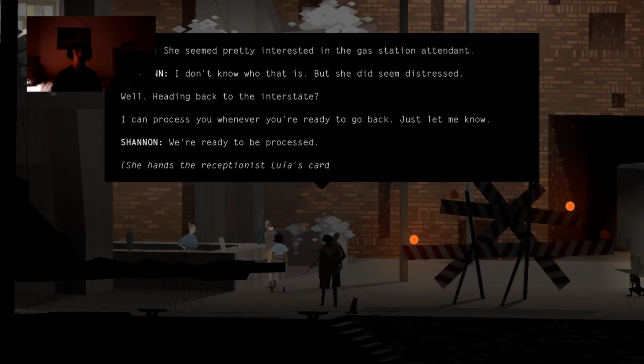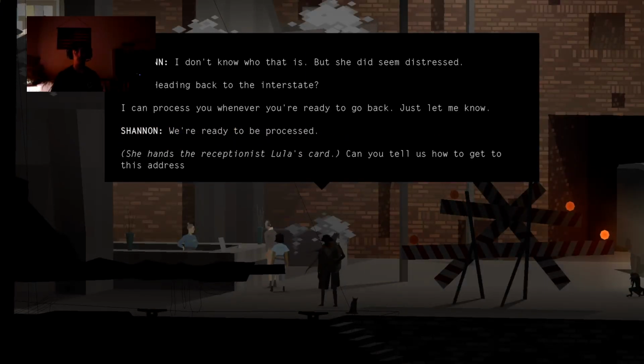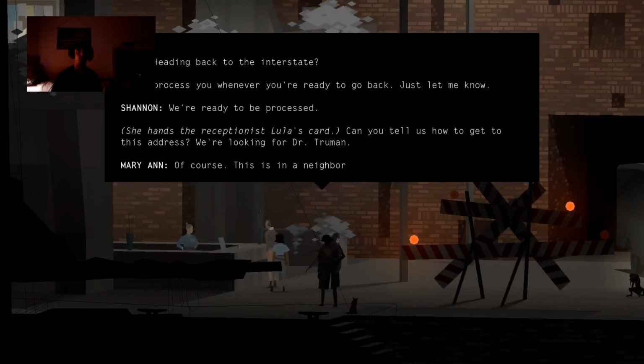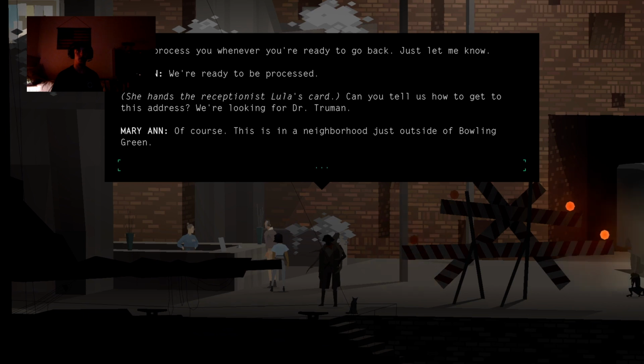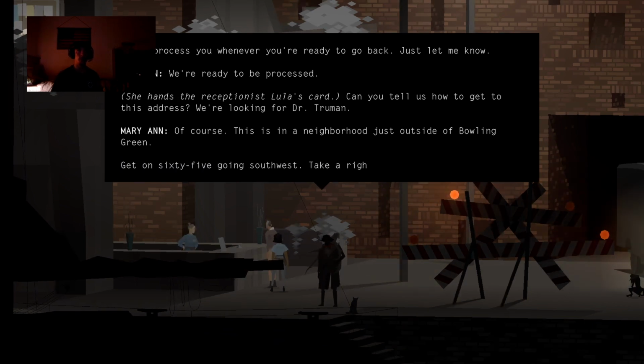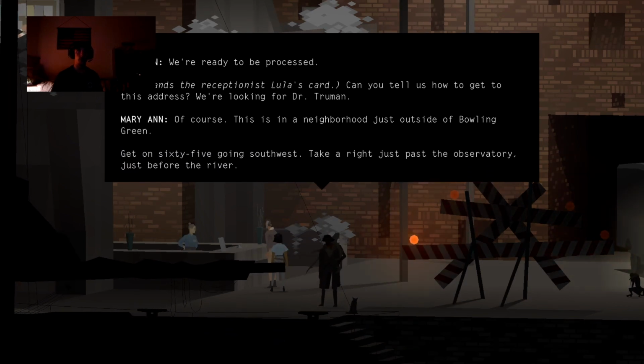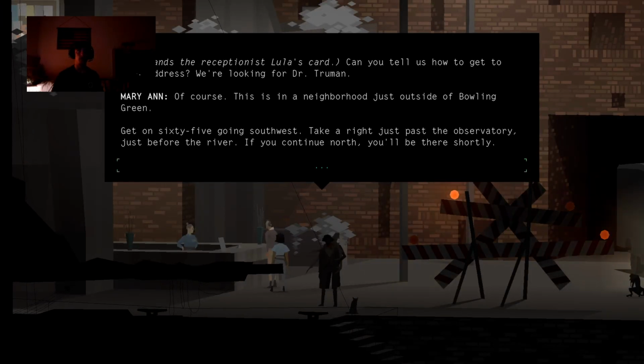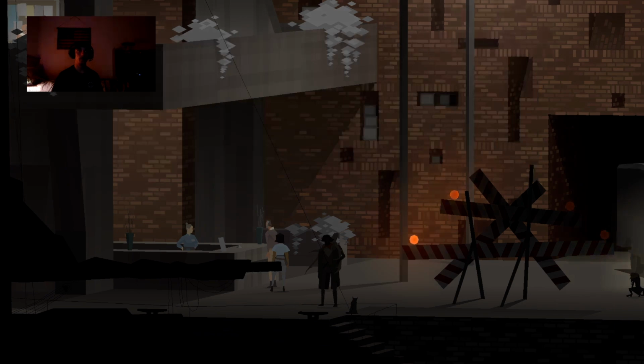We're ready to be processed. Chance receptionist Lois card. Can you tell us anything about this address? We're looking for Dr. Truman. Of course, this is the neighborhood just outside of Bowling Green. Get on 65 southwest and take a right past the observatory, just before the river. If you continue north, you'll be there shortly. Happy to help.